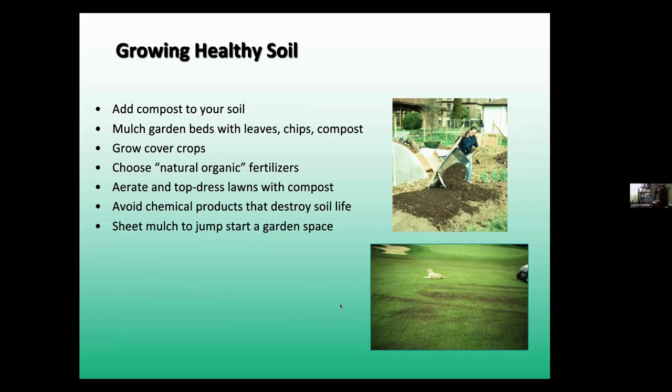Mulching your garden beds, you can use things like leaves or wood chips or compost. Compost is not going to be as effective a weed barrier as other things are, but it can be a nice, good looking mulch to put into places like a vegetable garden. Grow cover crops, choose those natural organic fertilizers, do that aeration.